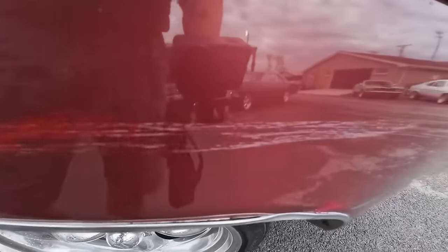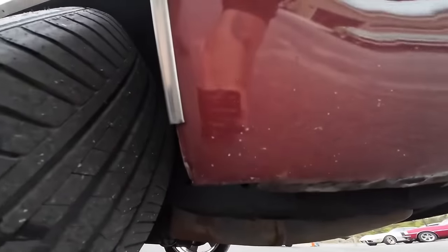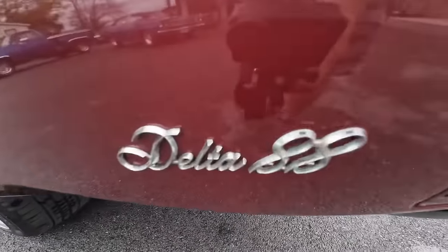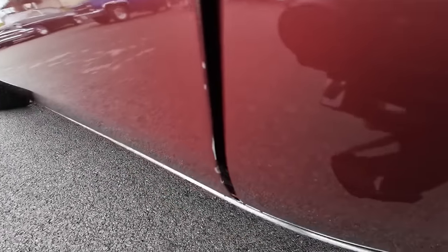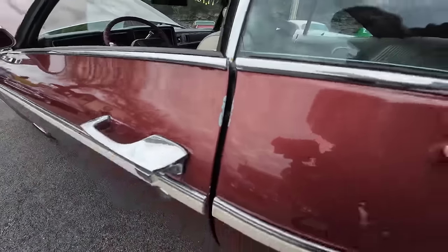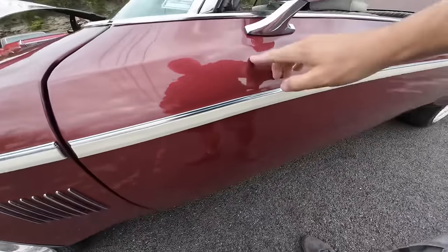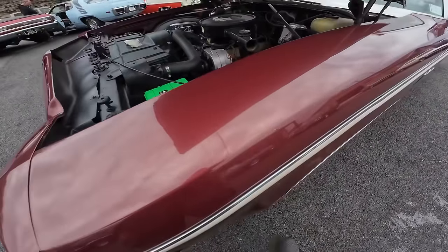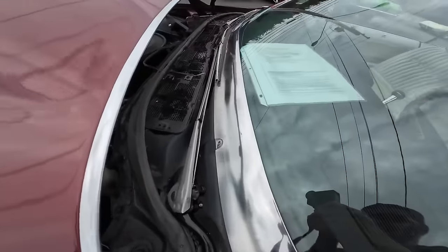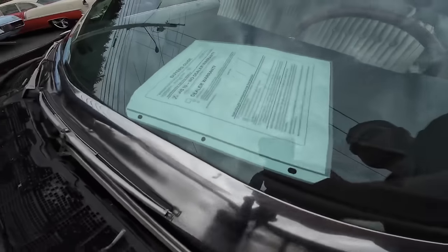Big old scuff here on the side. All the way down. Chips at the bottom here. Chips on the edge of that door. Touch up marks. Up there.